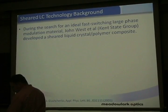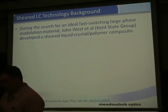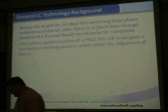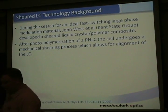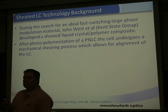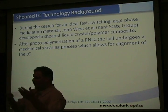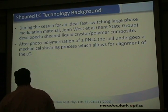So during the search for an ideal fast-switching, large phase modulation material, John West and his group at Kent State developed a technology called sheared liquid crystal polymer composites. Basically, after photopolymerization of a typical polymer network LC, they took the cell and sheared it. During the shear process, they got bulk alignment of the LCs. In a typical PDLC or PNLC, you don't get alignment in the bulk. You can align along the surface, but you can't get alignment throughout the bulk of the material because the polymer breaks that long-range alignment.